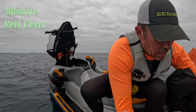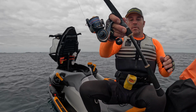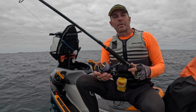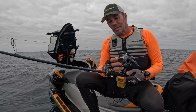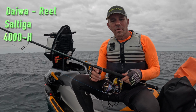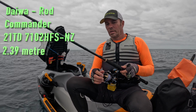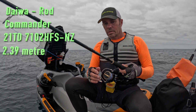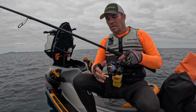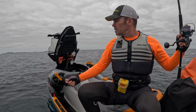Taking the reel cover off. It's all pretty important, especially if you've got nice gear. For this mission, using a brand new rod and reel set. Pretty bling bling. This will be the flashiest addition to my soft baiting gear. Pretty excessive. It's the Daiwa Saltiga 4000. Beautiful. On the Commander rod, about 7 foot I think this rod is. So if I happen to get into any solid fish, I'd say it's going to make a bit easier work of it. Plenty of drag and heaps of strength in that rod.